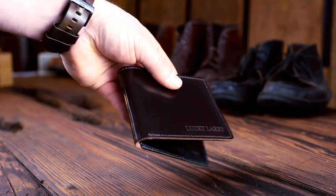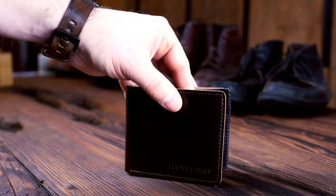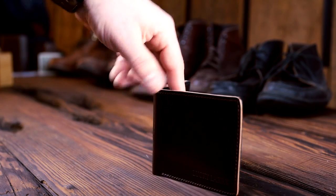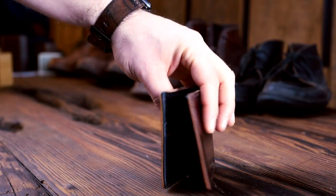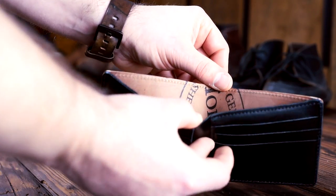What's really fun about this particular one is it's been personalized for Lucky Larry, and I believe he's out in Denmark. This one's going overseas to Denmark. A very special Johnny the Fox. This one has a black horsehide interior, again just slightly thinner than the all shell ones. And it looks like we've got a nice little ink stamp in the back of this guy as well.